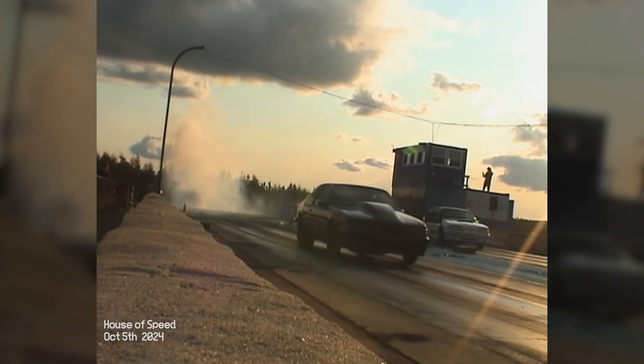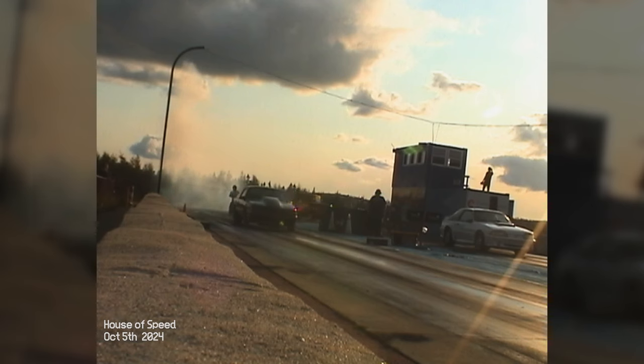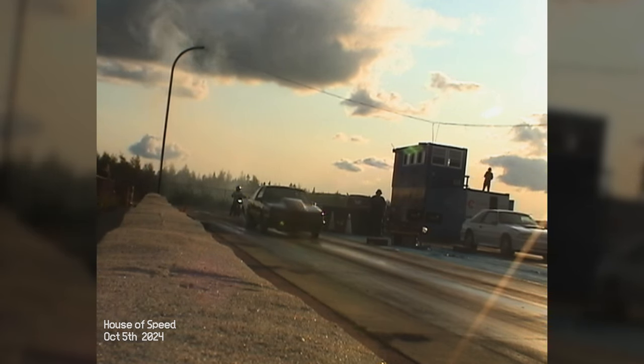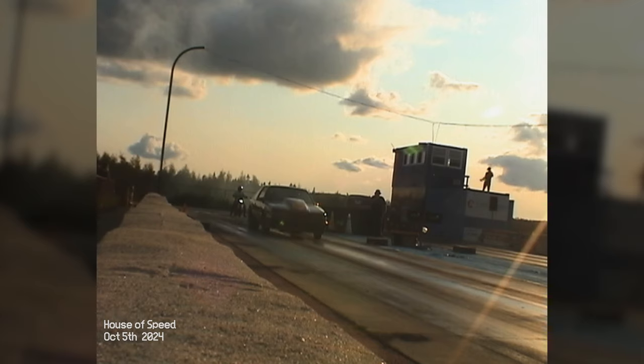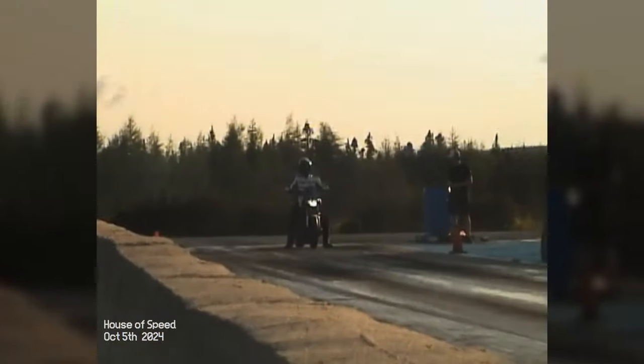Left lane, the 0302, Keith Walsh, his 1987 Mustang. Mustang on Mustang, baby. Here we go. Looks like a 440 coming at you now, Jack Verno.